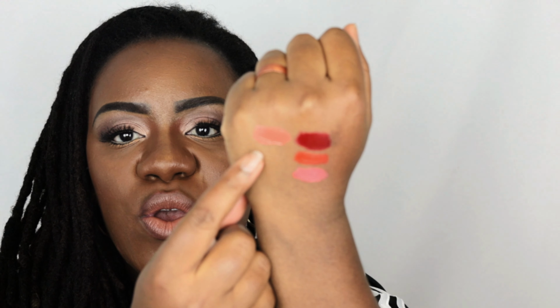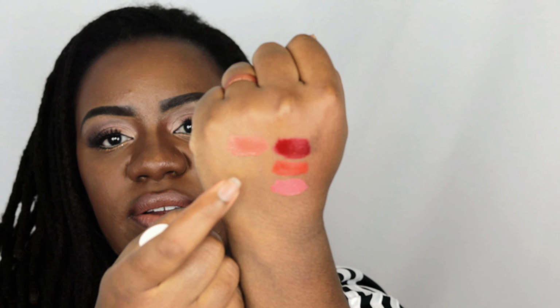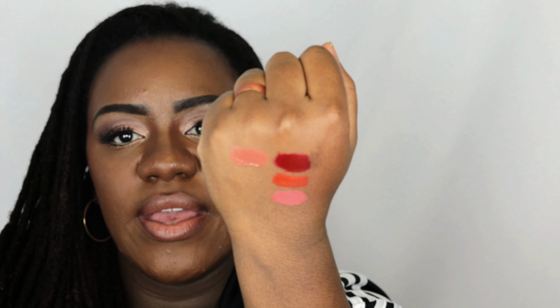The next one is Room Service, and Room Service is right there, right next to Big Bang. It's a very peachy orange nude, and it wears really nice on the lips. The next one is Lucky Cat. I feel like I have a lipstick that looks like Lucky Cat. So that is Lucky Cat right there.